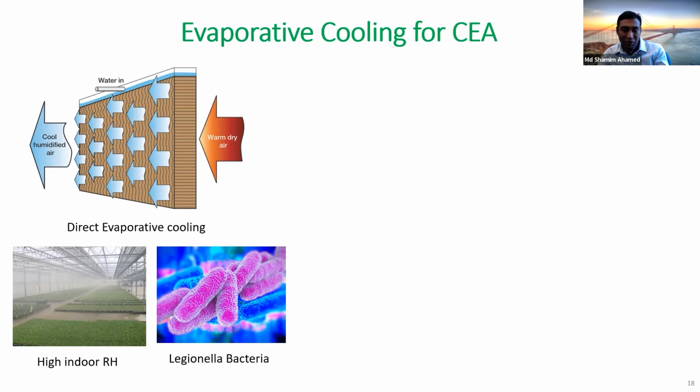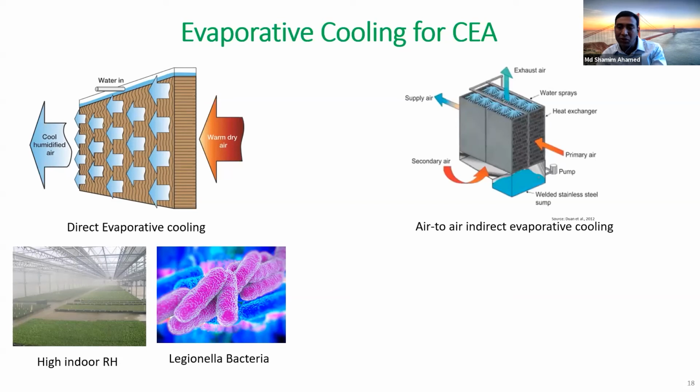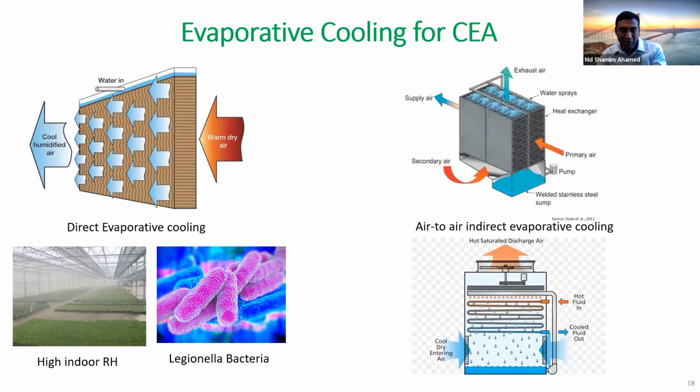So in that aspect, based on my working experience in the industry, I worked on different types of indirect evaporative cooling systems used for data center applications. Based on that understanding, I think indirect evaporative cooling could be one of the solutions for indoor growing spaces, to minimize the impact of dehumidification, and at the same time avoid infiltration of outdoor air into the indoor space for ventilation and humidity control. This technology could also avoid the use of traditional mechanical-based cooling for the indoor space.